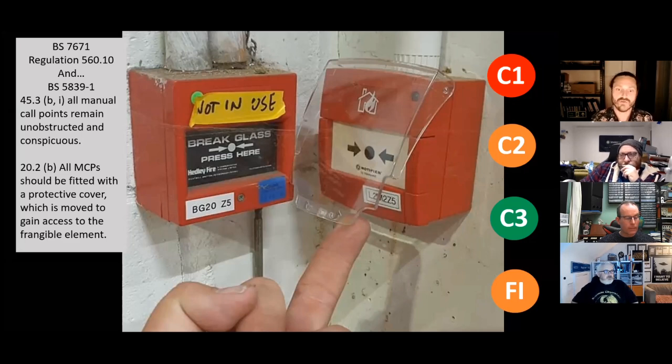Fire's all about reaction. You want to get people out, and you want to get the fire and rescue to the premises. So we're delaying time here by blocking it. Now, if that didn't have a cover on, I wouldn't say it's a problem, other than I would note down that the call point is not in use. It's not a durable label, and how long is it going to be there? Because I have seen instances where this has been left like it for 5 years.